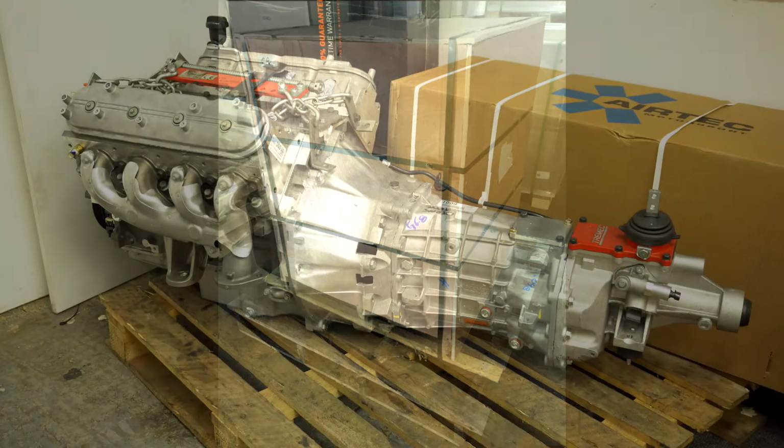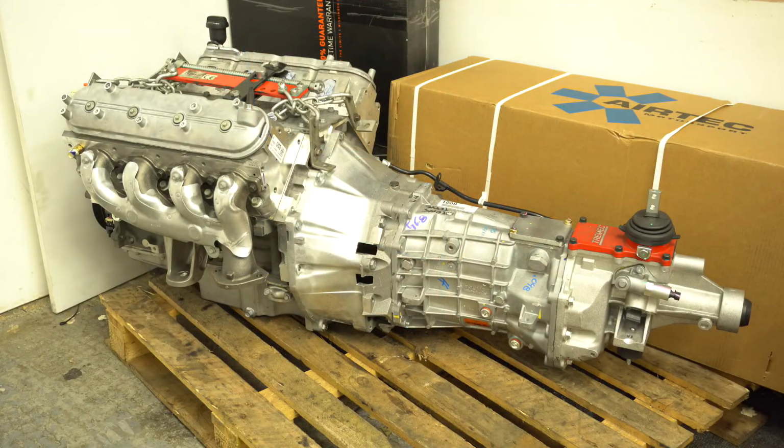And the only thing we've changed on it so far, because we do plan on doing some more mods to it over time, but for the moment, to get it to fit, and this will all become clear later on, is it's got a Corvette sump on it. And the reason for that will become clear, like I say, later on.